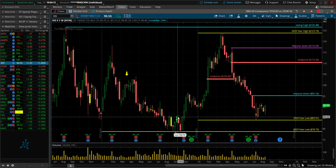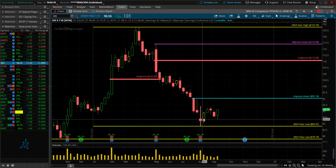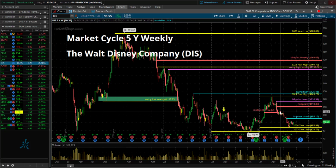Terrible. Dow again. Same similar green candle. Huge wick on the buyers. Buyers stepped in there, thought it was a value. But overall, it's not leadership. Far from it.